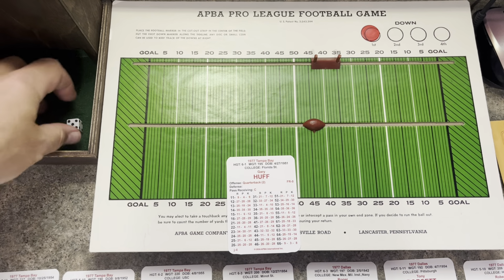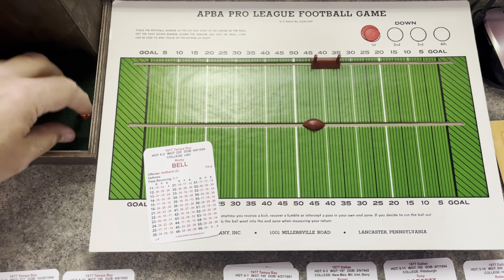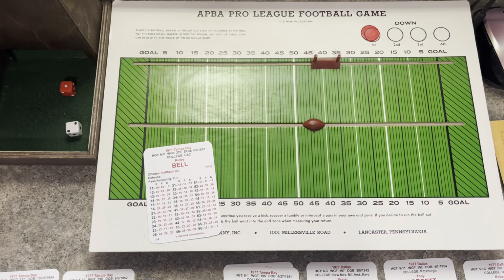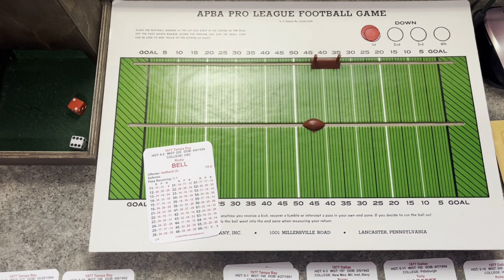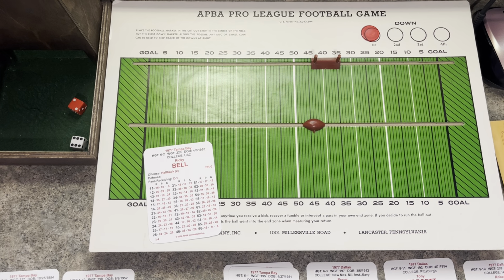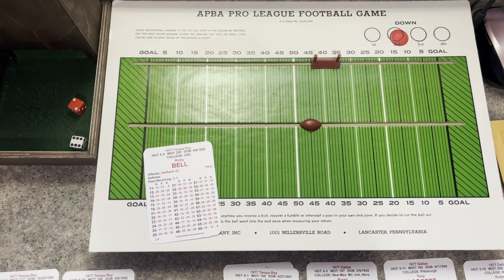All right, we're going to try an outside handoff. We're going to hand her off to Ricky Bell. The Cowboy defense looking for run. Okay, the snap. Huff gets the snap, hands it to Bell. 24. That'll be a loss of 1. So 2nd and 11.